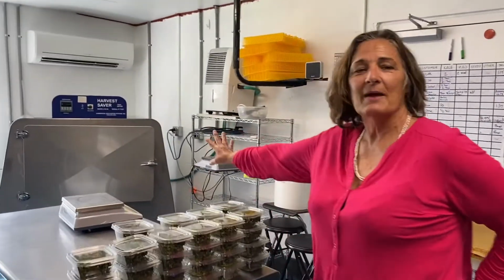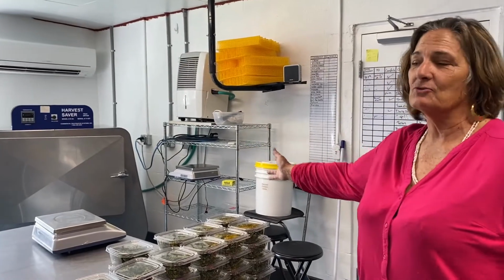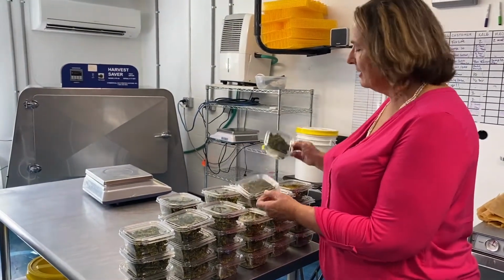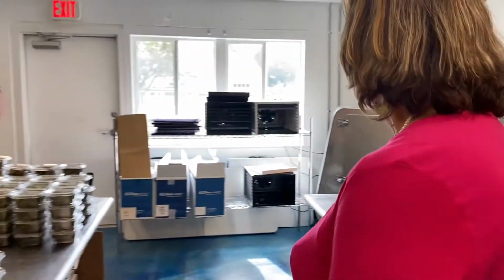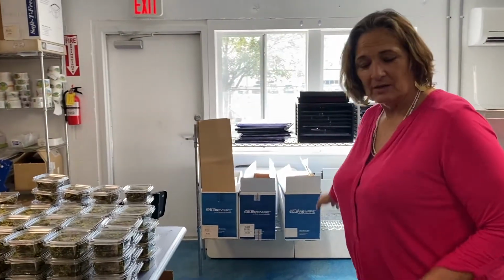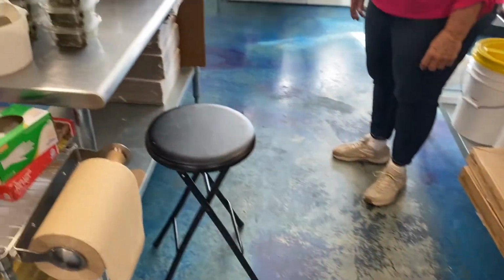So this big machine back here is a dehydrator where we dehydrate and dry our foods. And these are packages of fresh packed kale, getting ready to go out to our clients here in the Tampa Bay area. And there's a pretty window, and look at the nice blue floor. We made our kitchen so we could be happy workers.